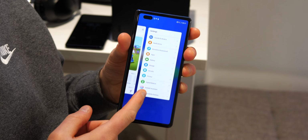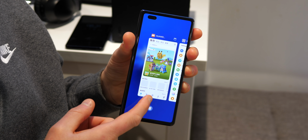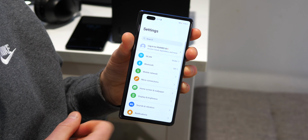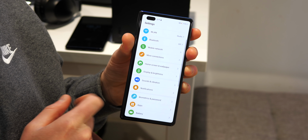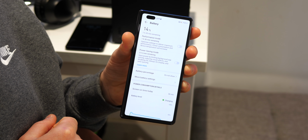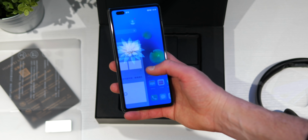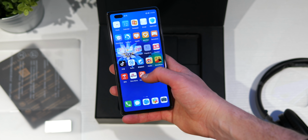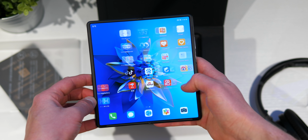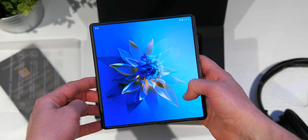So this foldable is running on Android 10 with EMUI 11 over the top. It's not my favourite software, and it still has a little way to go for me to match the likes of OnePlus's Oxygen OS, Samsung's One UI, and good old plain stock Android from Google, of course. But it is improving year on year, and with the Mate X2's 5nm Kirin 9000 chip and 8GB of RAM, it absolutely crushes the day-to-day tasks, and such things as gaming on this tablet-like display is an absolute joy.